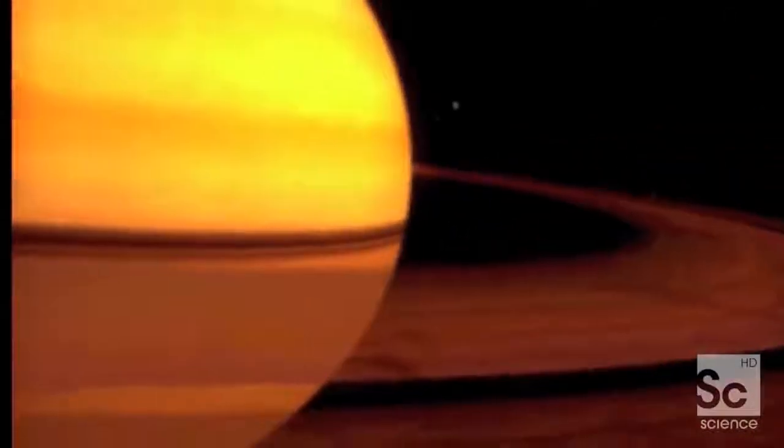But the rings are a puzzle. They may be the debris of pulverized space rocks, too close to the planet to clump together as moons. Within a few million years, the rings of Saturn may well disperse.